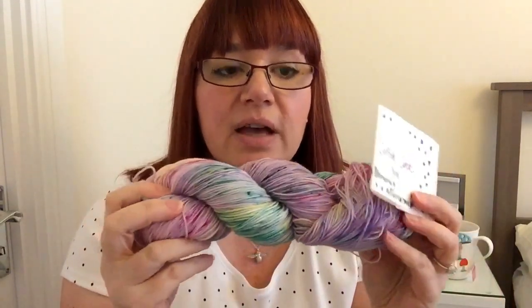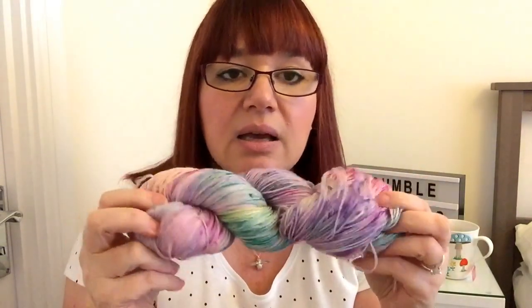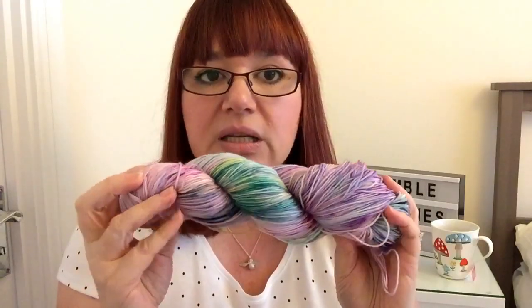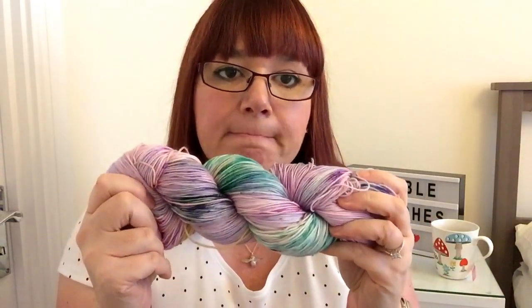And this is a 75% superwash merino, 25% nylon, 100 grams, 425 meters. So absolutely perfect. I think with the yarn being so stunning, it will either lend itself to being part of a shawl or some vanilla socks, just so you can really see those colour changes. So it's been really, really good.